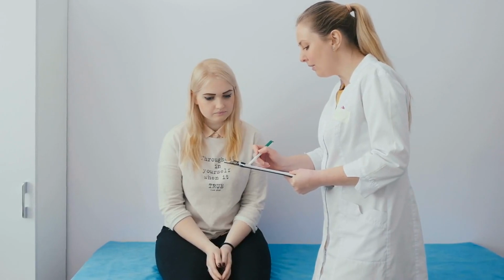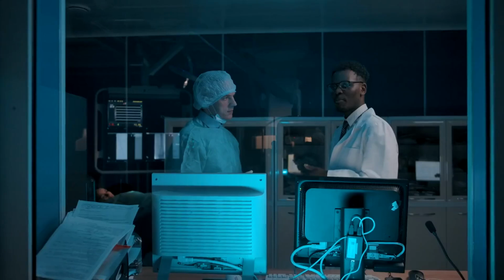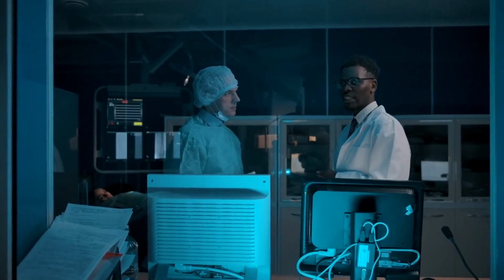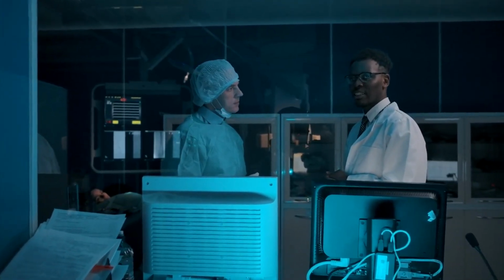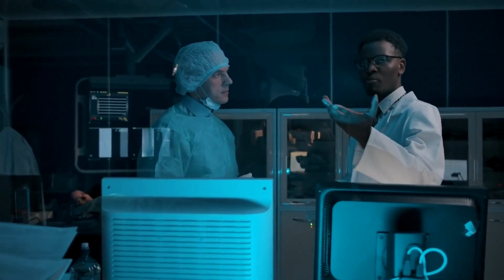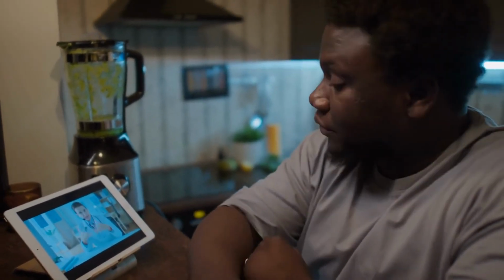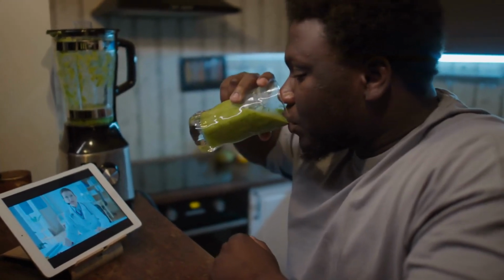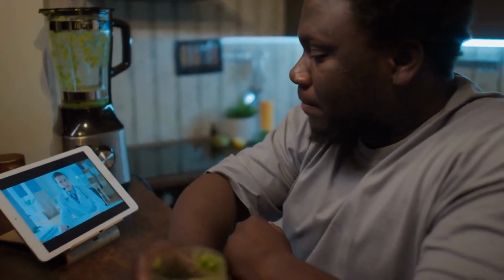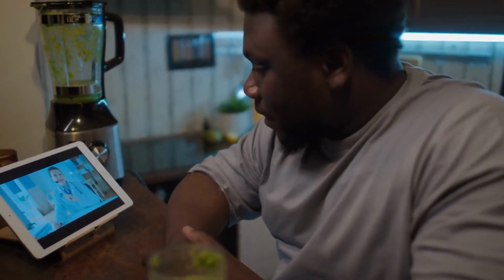Maintain open and regular communication with your healthcare provider throughout your Ozempic treatment. Report any concerning side effects, discuss any challenges or concerns you may have, and seek guidance on adjusting your treatment plan if necessary. By following these tips and working closely with your healthcare provider, you can increase your chances of successfully navigating the Ozempic treatment journey and achieving your weight loss goals while prioritizing your overall health and well-being.